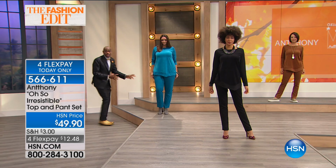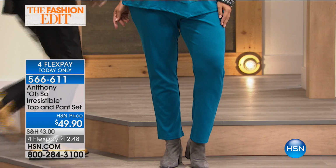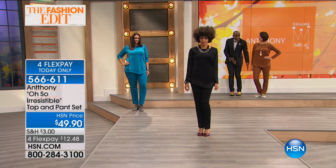It's a clean Ponte pant with a self-correcting waistband, and it's tapered. So whether you get it in the beautiful blue or in the cinnamon color like Donna has, I'm loving this cinnamon. Isn't it great? With all these wonderful booties, or maybe with your lace sport boots, these are a great way to mix and match with your sneakers, or wear it with a really graceful pump. It's just an all pulled together look.